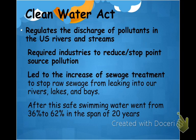Then the government started in the 70s. They created what we call the Clean Water Act. This is a very important law that we always want to stay in place. This regulated the amount of pollution that people were dumping into rivers and streams. Basically, it stopped point source pollution.